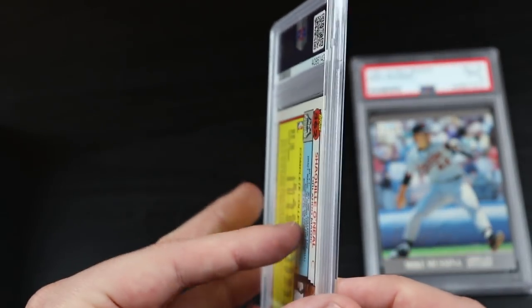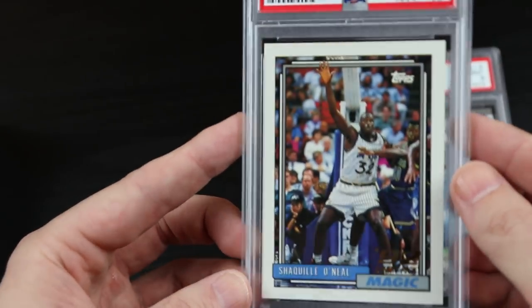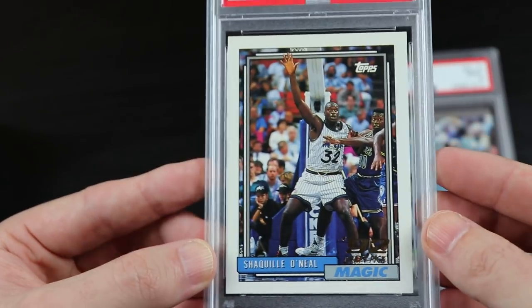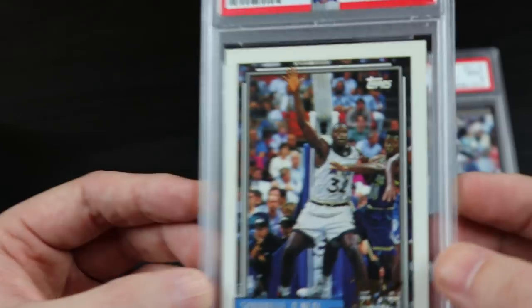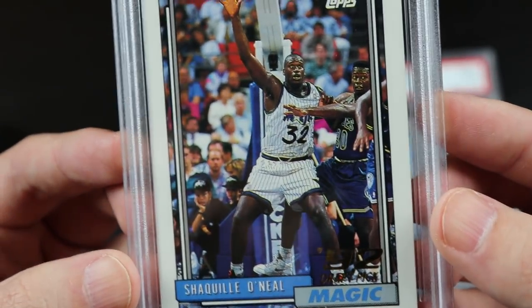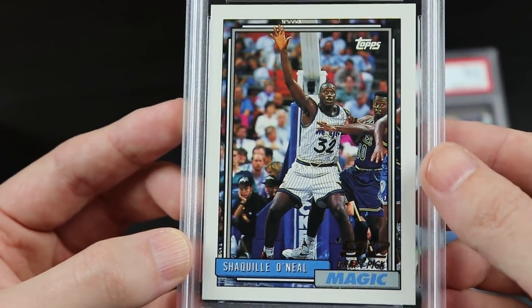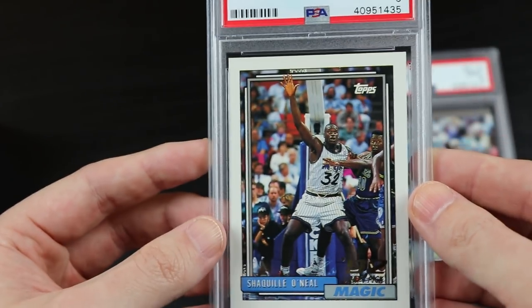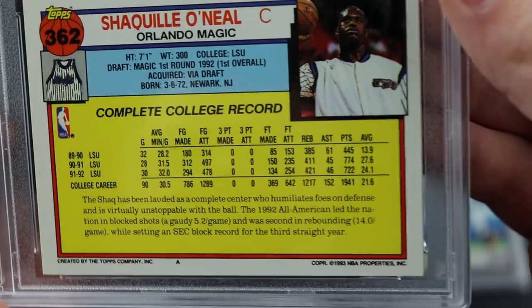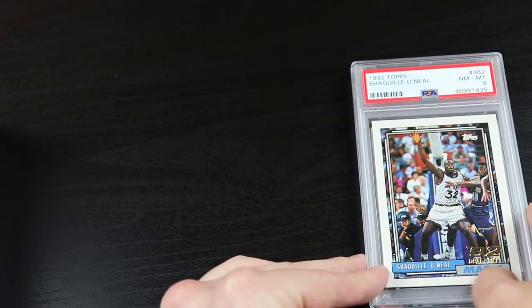I wanted a slab Shaq rookie. It's an 8. That's not too bad. That's very good. I was expecting a 7 or an 8. Not too bad at all. The big fella. Love Shaq. He's always been my favorite basketball player. Excellent. All right.